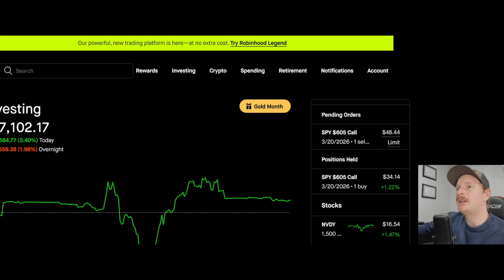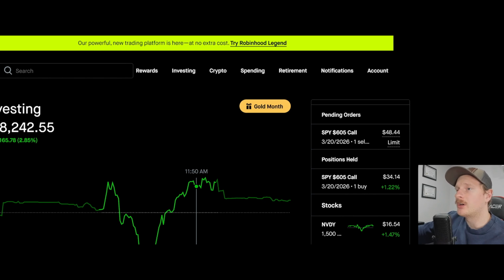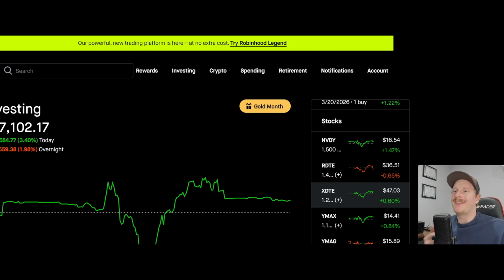Right, I still have the 1 year SPY strike price at the 605. Nothing has changed there. I initially bought this when SPY was trading at the 585, the 590 mark. I thought it was going to be a great discount. I thought it was going to shoot back up to like that $600 range. That has not happened. The S&P 500 continued to move downwards for the last few weeks. So I am holding on to this diamond hand style until I either break even or make some money off of it.